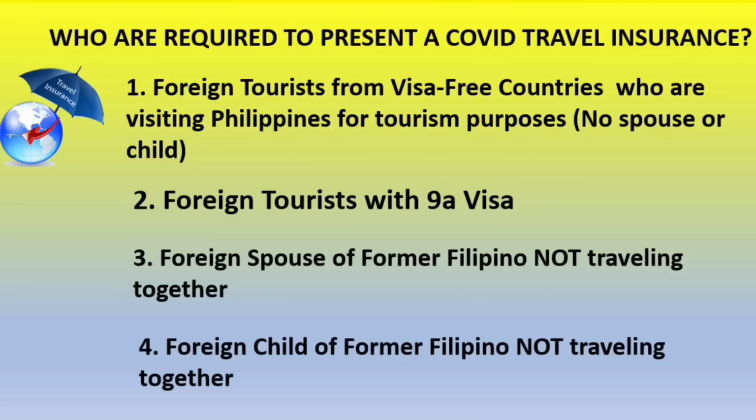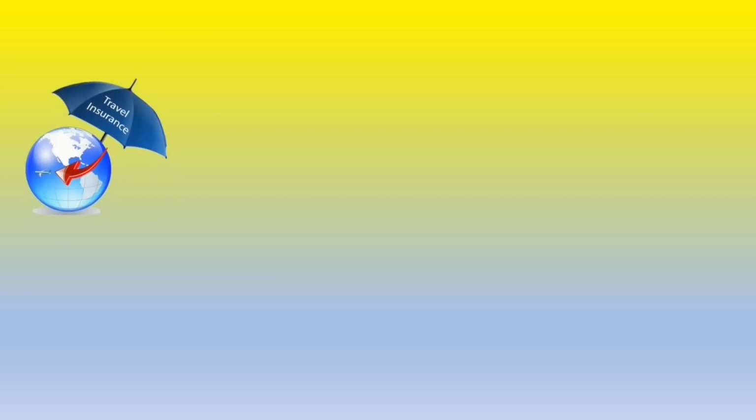Now, who are required to present a COVID travel insurance? First, foreign tourists from visa-free countries who are visiting Philippines for tourism purposes and they have no spouse, such as a Filipino spouse or former Filipino spouse or child. Also, foreign tourists with 9A visa, foreign spouse of former Filipino not traveling together, and also foreign child of former Filipino not traveling together. So these are the only passengers required to present a COVID travel insurance.